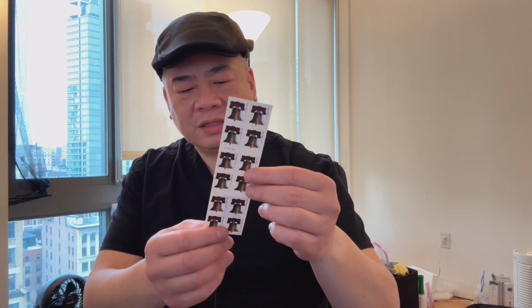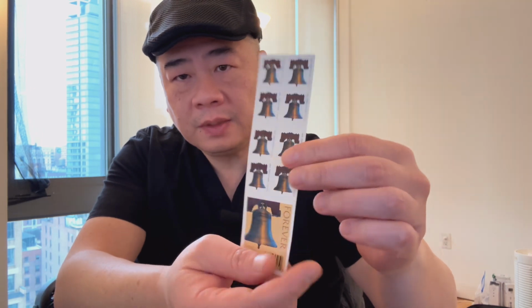So then I went and I took it out. And as you can see, these are the stamps. And over here is what she referred to as a big stamp, right? I'm looking at this. It says forever on it. It's got a little barcode. It says 20 first class stamps. This is obviously the label for the book. But she insisted that it is a big stamp.